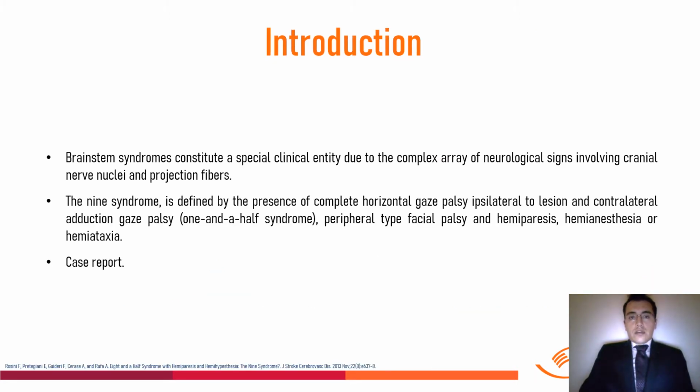Brainstem syndromes constitute a special clinical entity due to the complex array of neurological signs involving cranial nerve nuclei and projection fibers. The ninth syndrome is defined by the presence of complete horizontal gaze palsy ipsilateral to the lesion and contralateral adduction gaze palsy, also known as 1.5 syndrome, peripheral type facial palsy, and hemiparesis, hemianesthesia, or hemiataxia. Here we present a case report with this unusual syndrome.